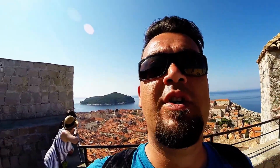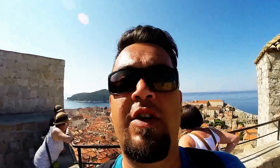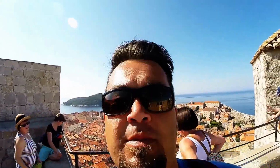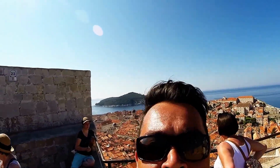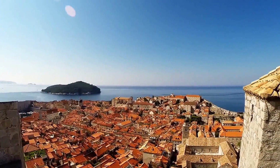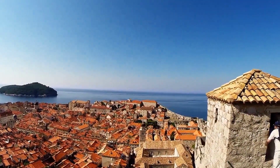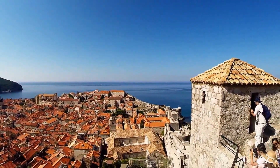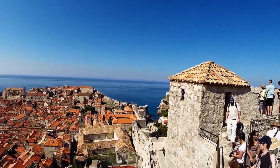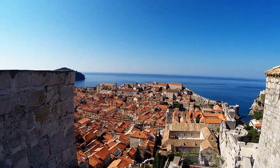Here we're in Dubrovnik, Croatia. I haven't watched Game of Thrones, but apparently this is where they film a lot of it, and this is the King's Landing area. They had a wall here that went all the way around the old town. It probably took an hour and a half to walk all the way around, but absolutely breathtaking.